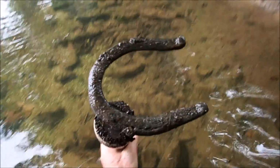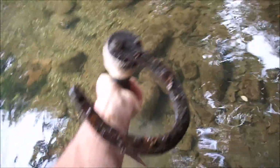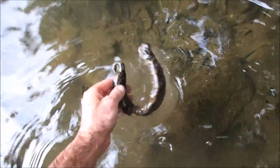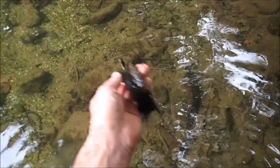Found a nice horseshoe. I'll definitely keep this one. I like horseshoes. I don't know why, but I do. I just found another horseshoe in the same hole. Got nails in it too. This could be one that died or died and floated down here and rotted away. Look, there's something else there. What's that? That could be part of some type of harness or something too.